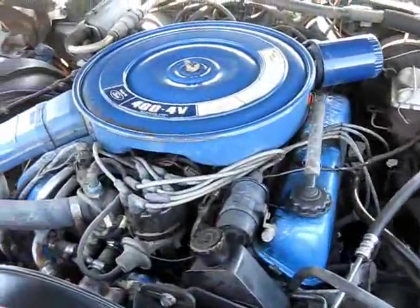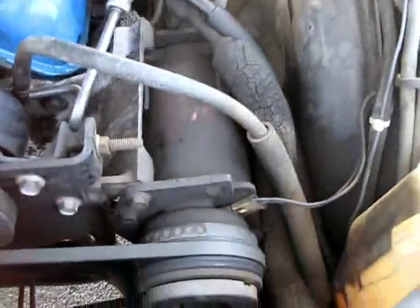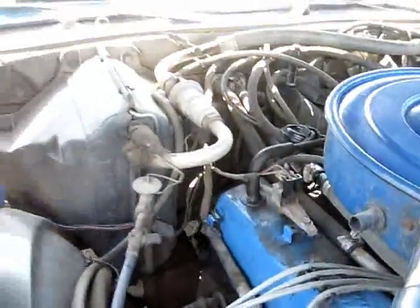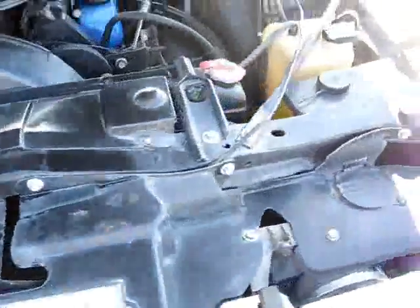Under the hood, it's all stock. Stock air cleaner, stock carburetor, stock everything. I even got the AC pump. Nothing was removed, even if it didn't work. Vacuum canister, vacuum lines and hoses. In the glove box, you get a trunk release. Oh, I guess the key needs to be on.